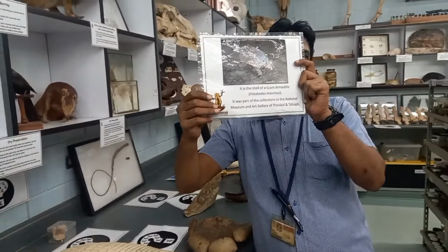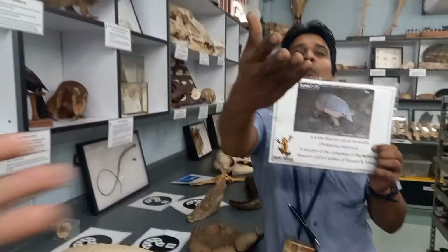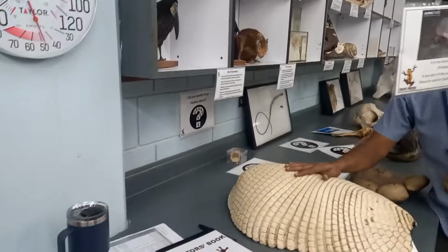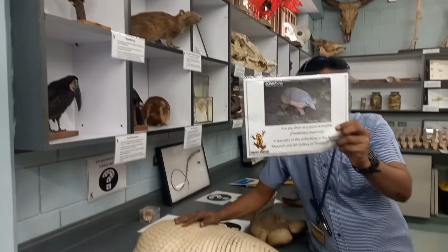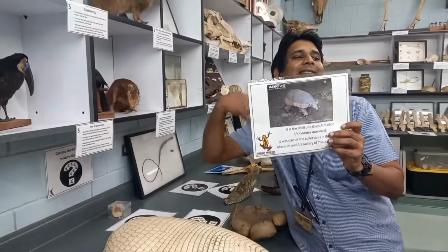A giant armadillo. That is what I'm talking about. It's called a tattoo in Trinidad. So you can eat this. We eat it in Trinidad, curry it and eat it. Three people here have eaten it already. So this is a giant armadillo, or as we call it in Trinidad, tattoo.